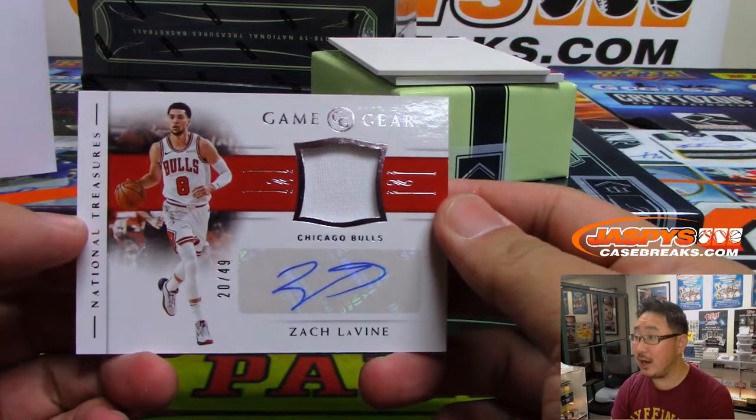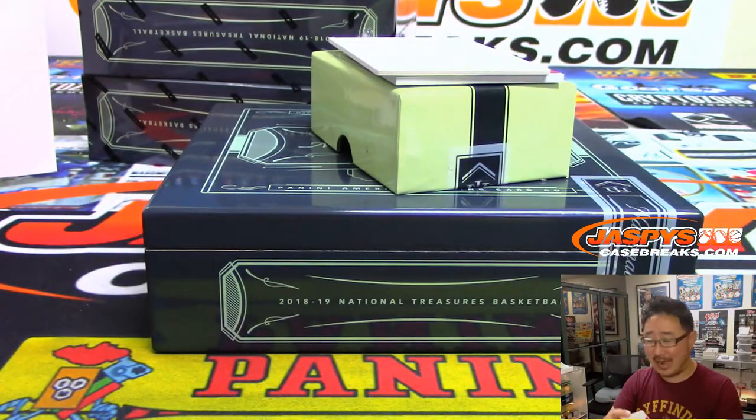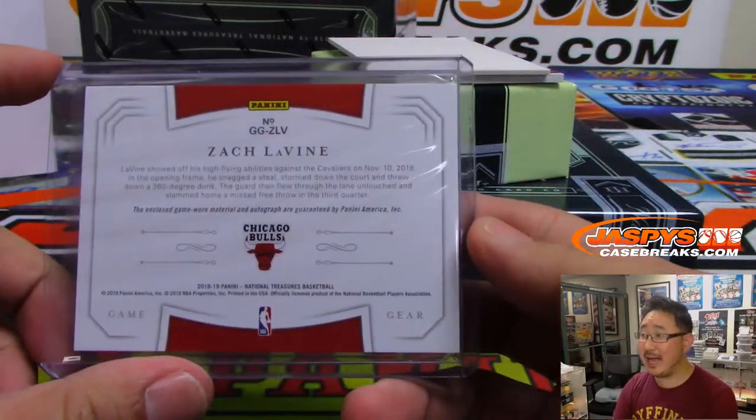Game Gear, jersey and autograph, Zach LaVine, 20 out of 49. I should be able to ask Nightbot who's on the team. Yeah, Nightbot, at Nightbot. Hey, Nightbot. Hey, Google. What team does Alan Crabb play for now?